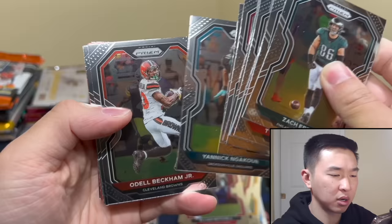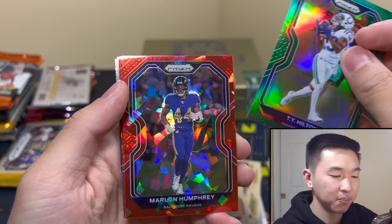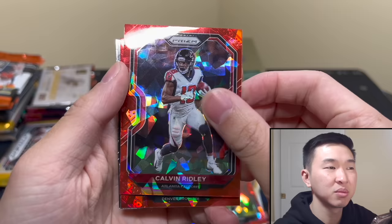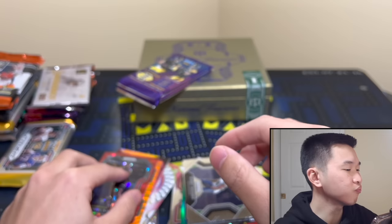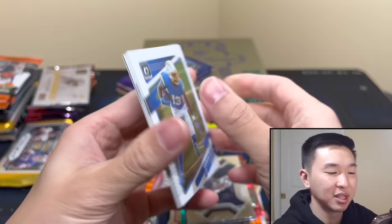Or not. We do have base cards. Here's a green. T.Y. Here's a red. Humphrey. Here's a red. Jacobs. Here's a red. Oh, man. Ridley. Here's a red. Rookie. Broncos? Okay, never mind. How about we're here? And? Oh man, that was not good. Not good at all. That's Prizm. You got the real Prizm experience.